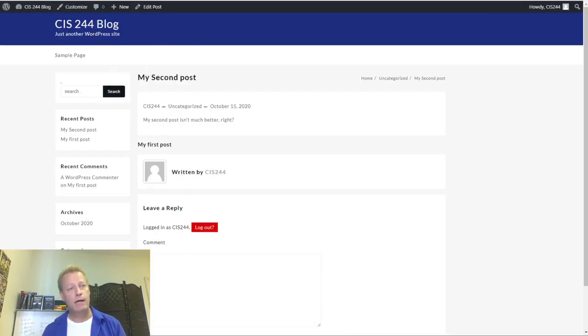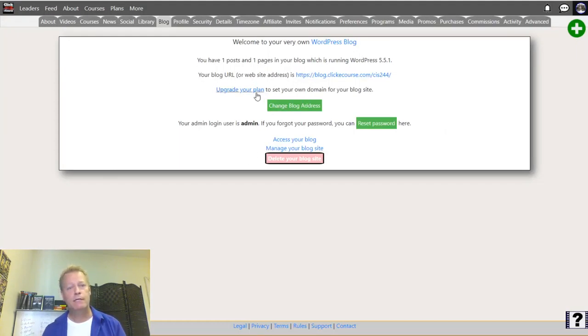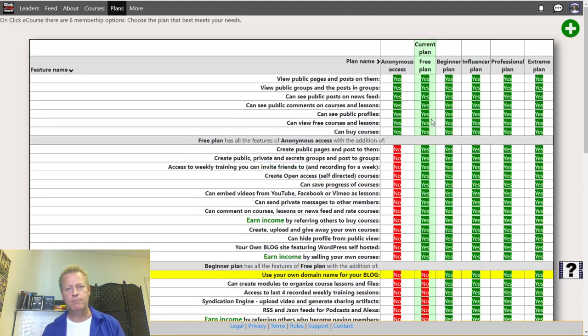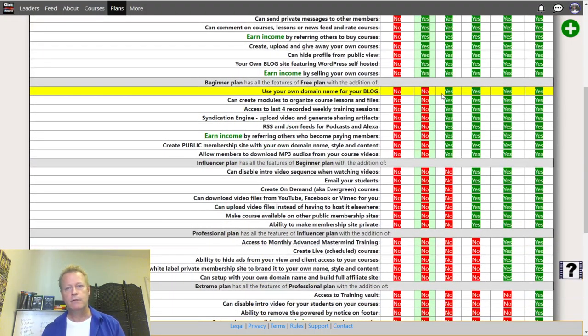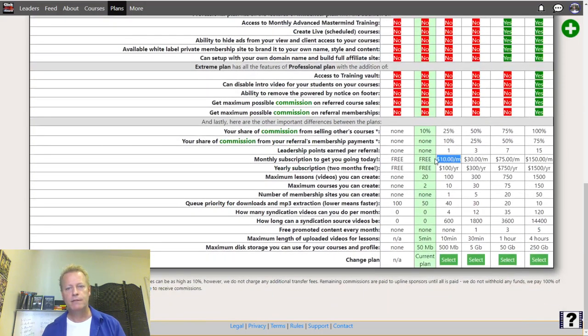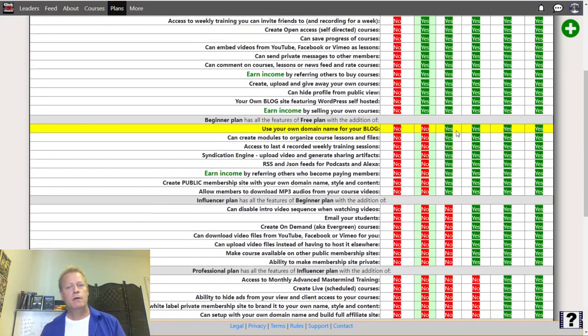But if you want to activate your own domain for your blog site, that's not free. It's not part of the free plan. You can upgrade your plan right here, and go to the Beginner plan, which is the cheap one. It's over here, right? The Beginner plan is $10 a month, or save 2 months and pay the yearly amount. You will see that you can do your own domain for your blog.